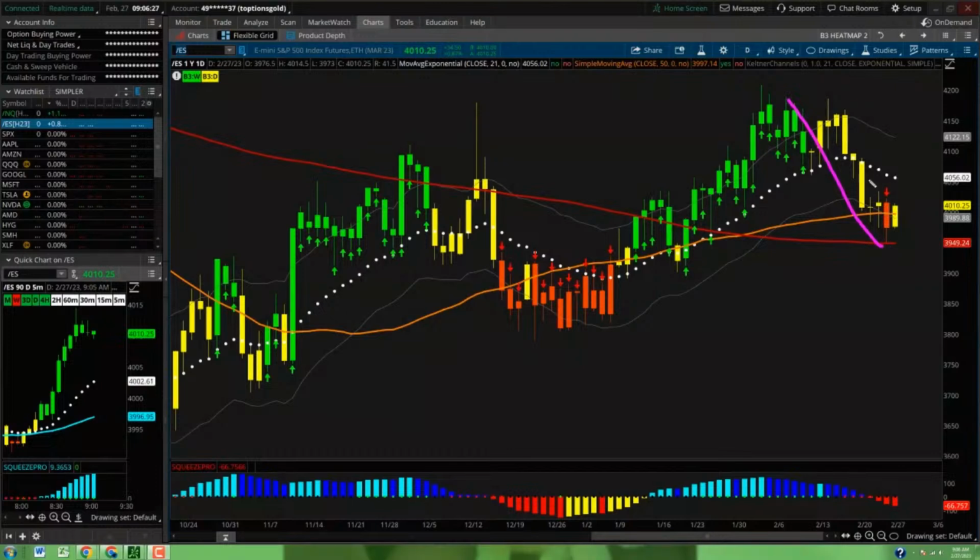Way too early to call for that. We're not back above the 50. We're not back above the 21. We don't have buy signals. We'll find out. We'll find out.